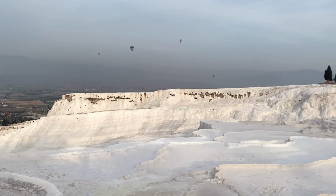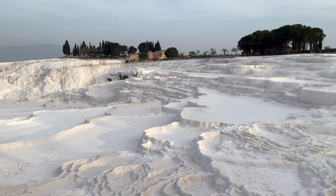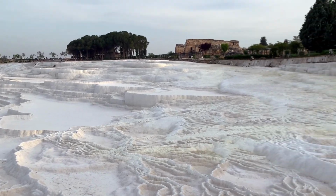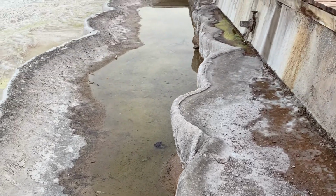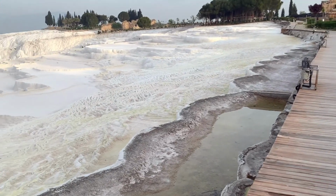But we were also met with terraces that were empty of water and pretty dirty, which was a really big disappointment to us. There's some water. Oh my god.